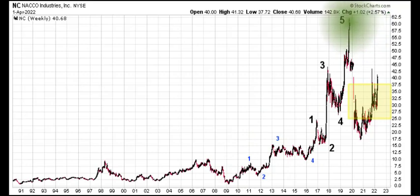So the question then becomes, is this down leg a correction of this up leg, and has it completed to allow the uptrend to resume off of the 2020 low? Let us zoom in and see what is going on here.